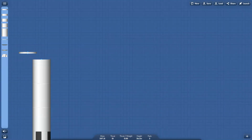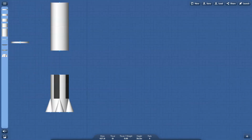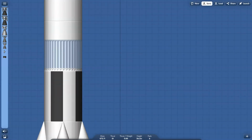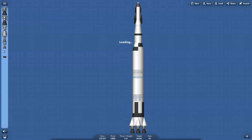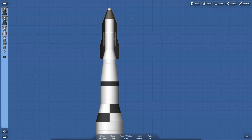Oh wait, there's supposed to be a second stage right here. We are building this from my memory of what I did. Wait, I can just load. Saturn V, load. I have Saturn V in here. I forgot I made it.